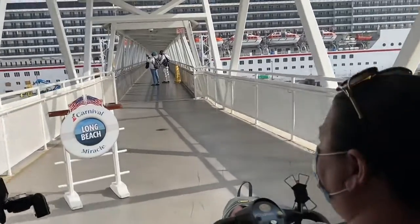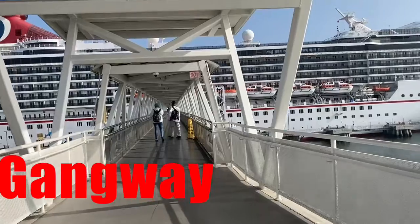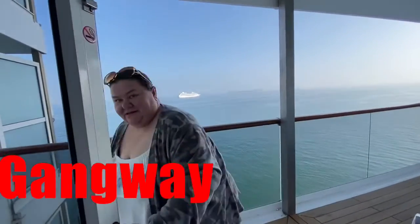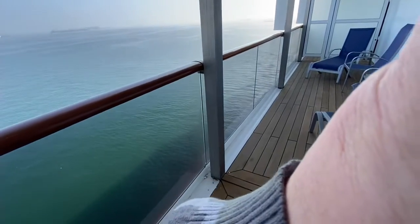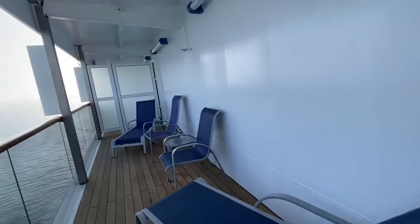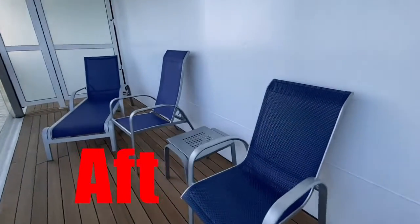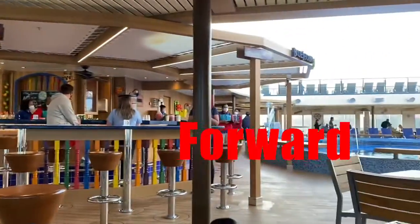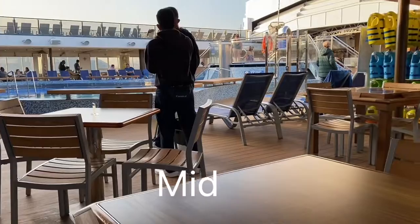The next term I want to cover is gangway. This is the gangway. So it's the little walkway that goes out and between the cruise ship and the port. The next term I want to cover is aft. Aft is the back of the ship. The next term would be forward. Forward is the front of the ship, and mid is the middle.